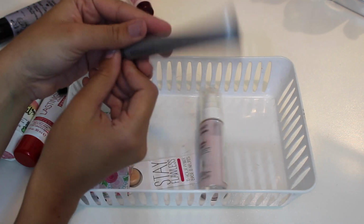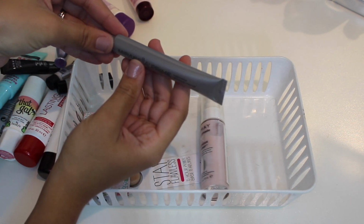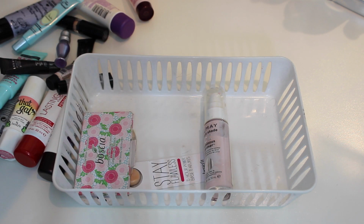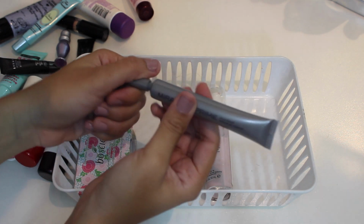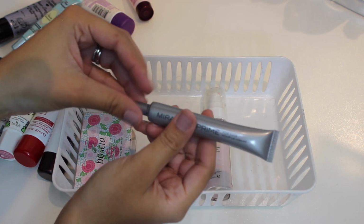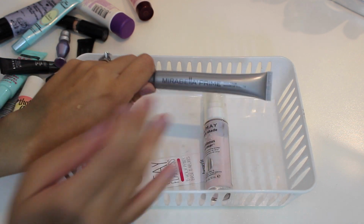And then this next one is the Mirabella Prime Face Primer for the face, obviously, because it is such a large tube. But I think this is also a silicone base. Yes, it is. And for someone who doesn't like silicone-based primers, I sure have a lot of it.